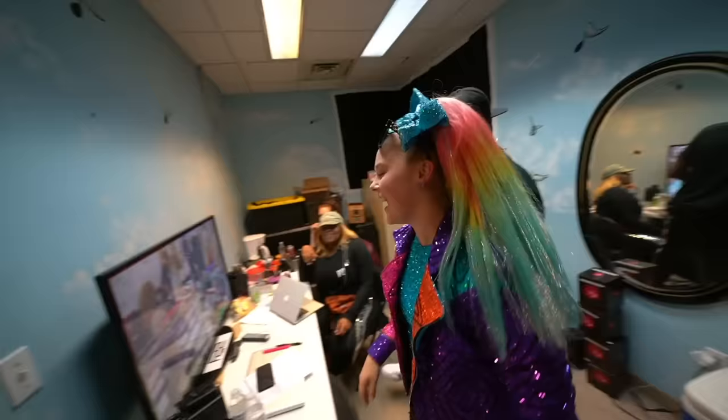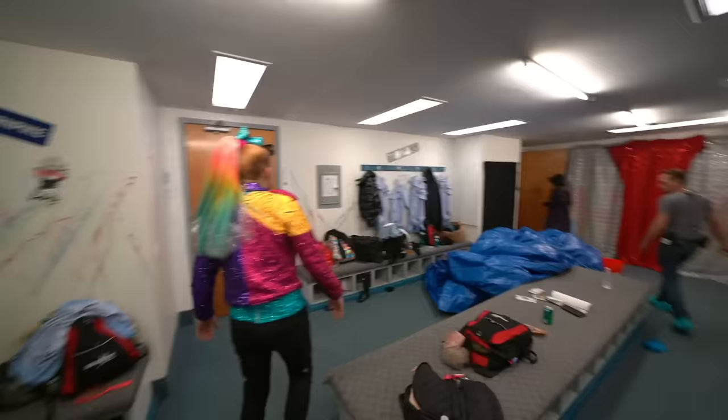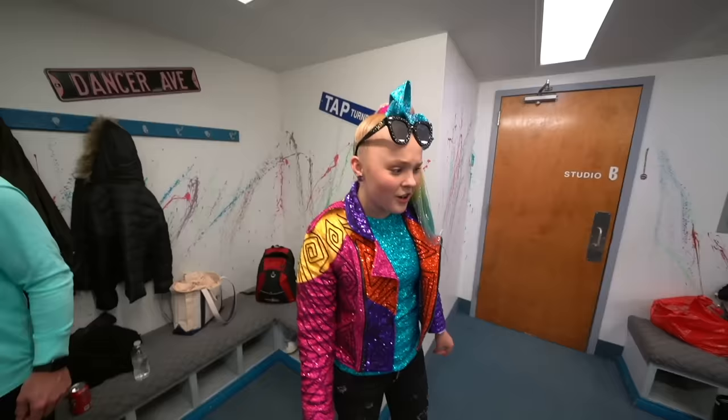See, this is the bathroom, that's what I was telling you about. Dancer's Den, this is where we hang out. This looks nothing like what it looked like when I was still here. It also felt so much bigger. Like this whole studio felt so much bigger. I guess I was just smaller.